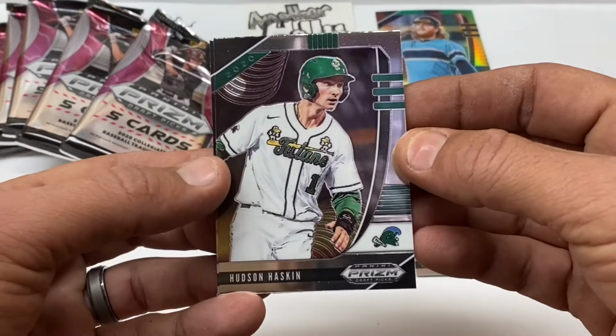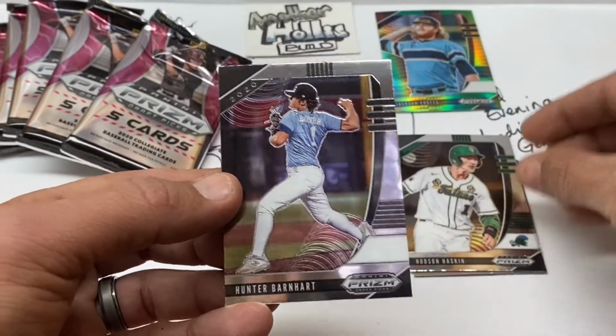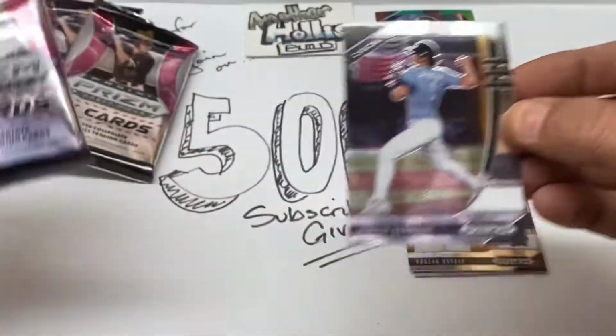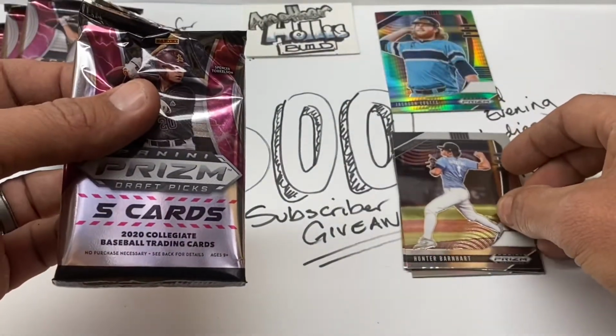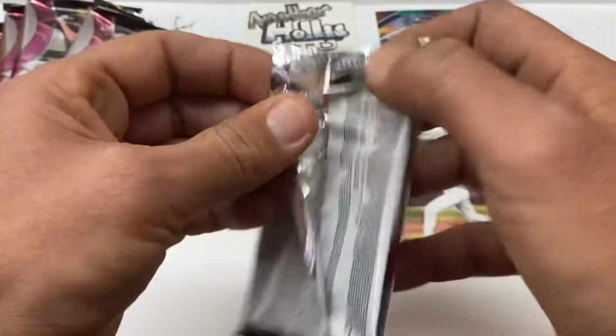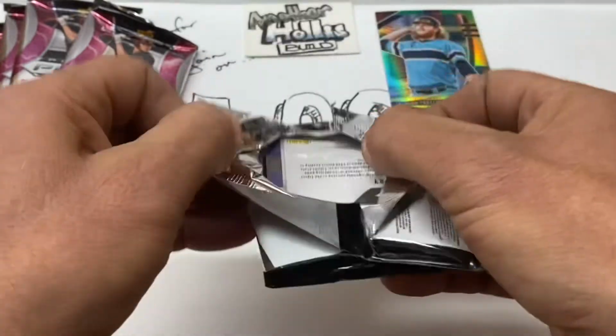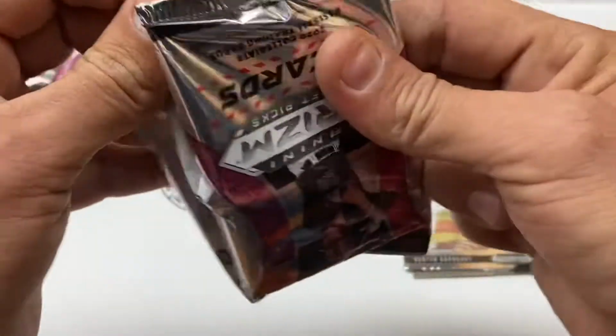There's Hudson Haskin and Hunter Barnhart. One of the things that's cool about this, I don't know all of these players, but it'll lead me to research more about them. And you know, dude, baseball is one of those things. It's just like life, dude. You gotta constantly keep yourself learning.